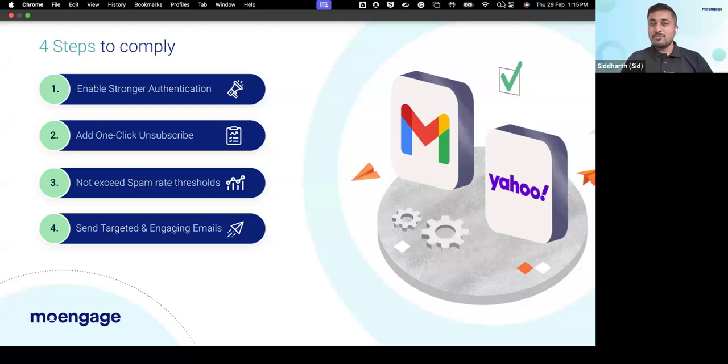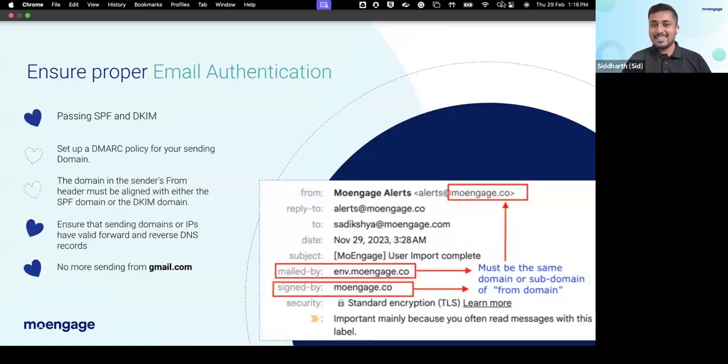So I've divided them into four different parts, and our panelists have touched upon different aspects a few minutes back, but we'll deep dive a bit further into that. And we'll take an example of the MoEngage dashboard. If you're using a platform or a marketing automation solution like MoEngage, what are the settings you need to activate? What are the steps you need to take in order to send those email campaigns and be compliant with these requirements? So first part, enable stronger email authentication.